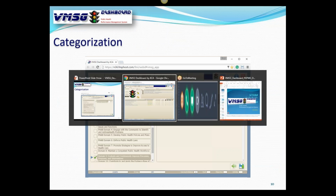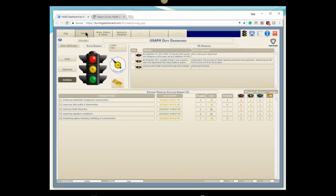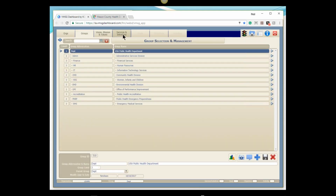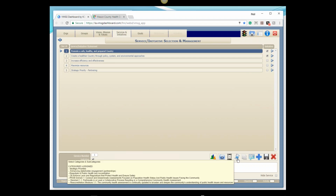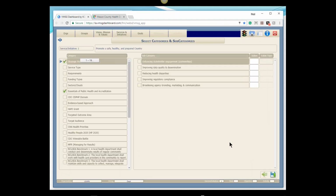We do that through a categorization process. Very simple. So if I go back to my department, my service here, the categorization arrow is this guy here with a little up arrow and the paper clip on it. The blue eye indicates it's been categorized, and the rollover shows you how it's been categorized. So basically, I just click on that and I say, okay, which strategic priorities does this particular plan element relate to? I can pick up to all of them.